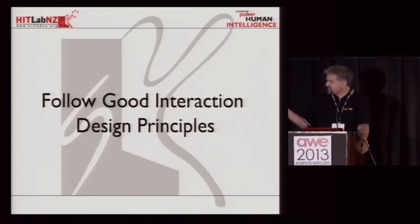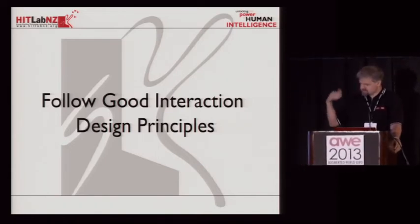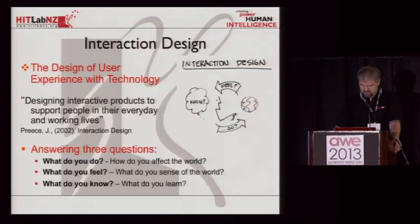So I'm going to talk a little about following good interaction design principles and then skip through at a high level some of the other things as well. So interaction design is really the design of user experience with technology. So you have to answer these questions. What are you going to do? How are your actions going to affect the world? What do you feel? So how does the world react to you? And then what do you know?